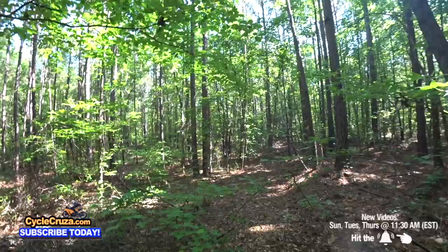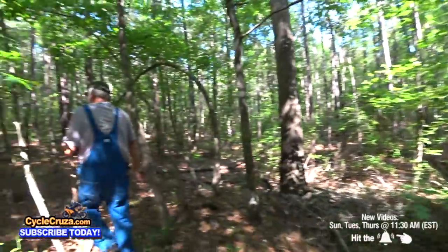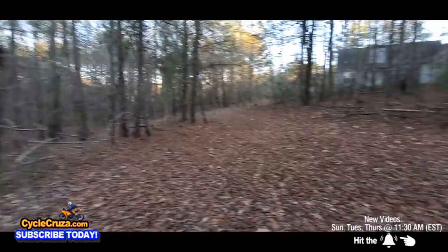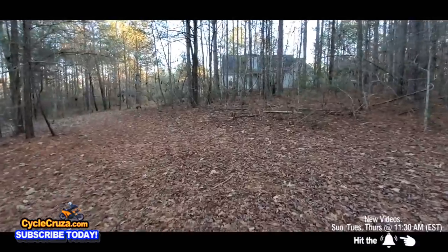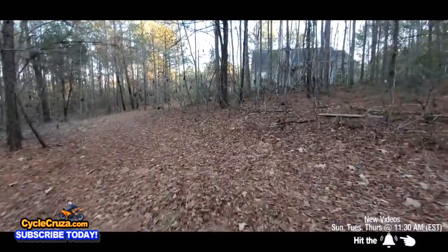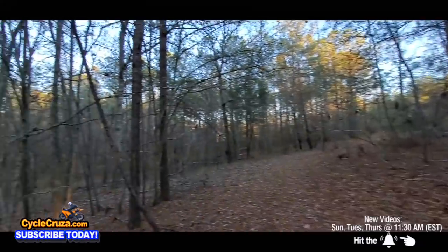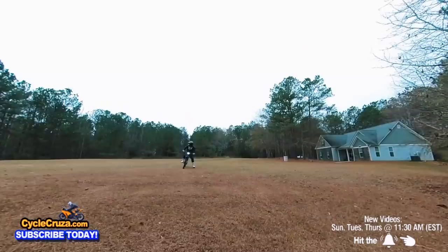Beautiful. I love coming here. It's very peaceful, very healthy. Clears your sinuses, your thoughts. Very zen. I love it. And as you can see, there's the house up there, and there's trails that go all around the property.